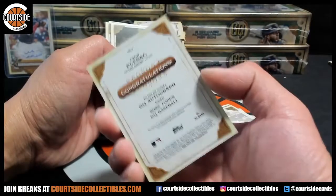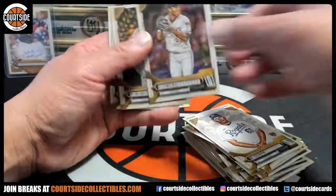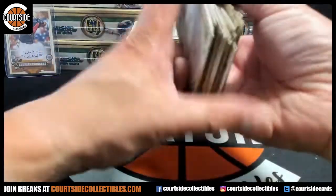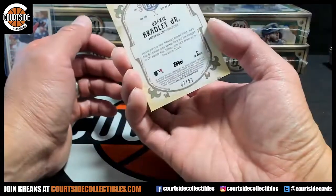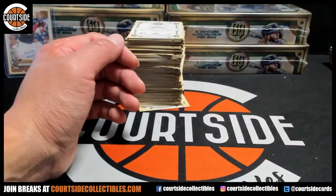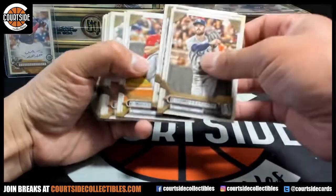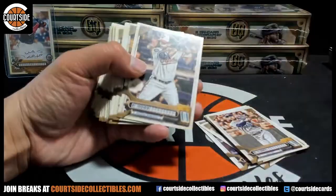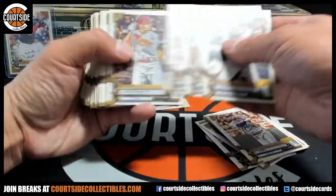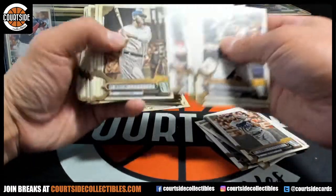Plesak for the Guardians. Boom. That is Homarv on the board. Not hitless. We got Jackie Bradley Jr. for the Red Sox at a 99. And we have Shane Bieber. And Ruth for the Yankees. Another one of those.